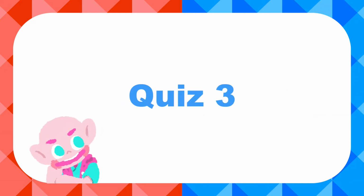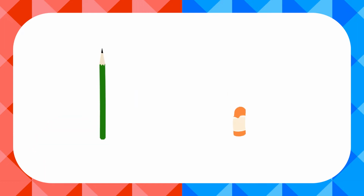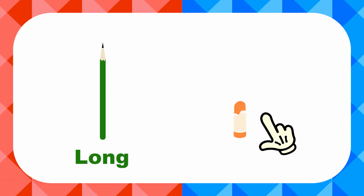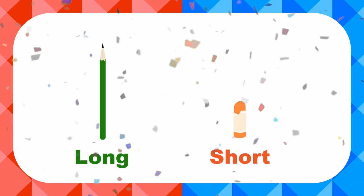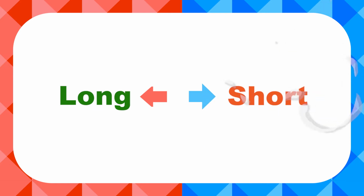Quiz 3. The pencil and the crayon. The pencil is longer than the crayon. What's the opposite word of long? Clue. It's a 5-letter word. Understand? The answer is short. The opposite of long is short.